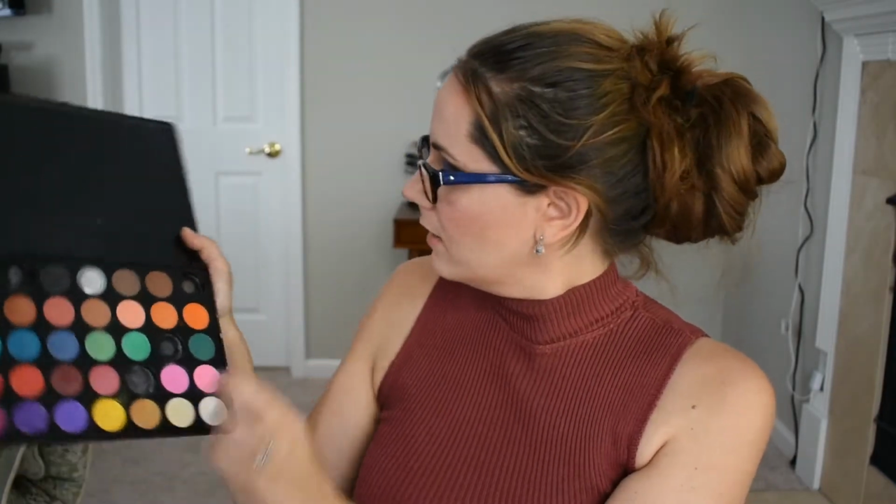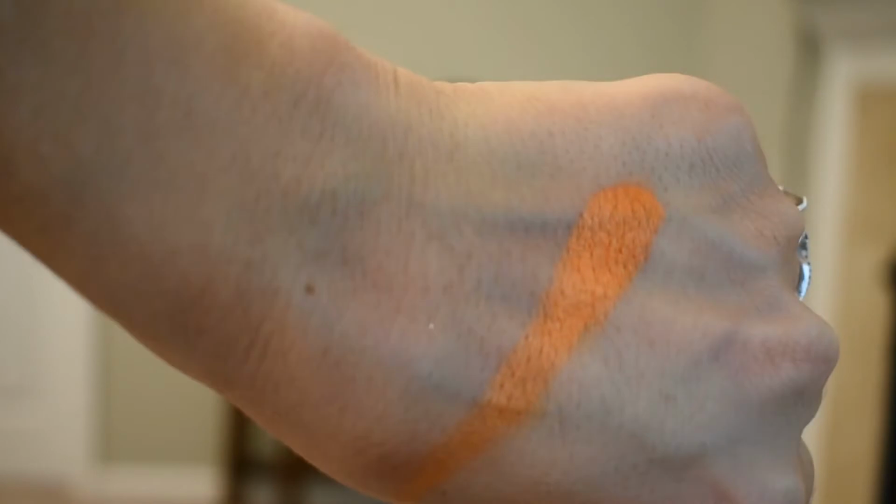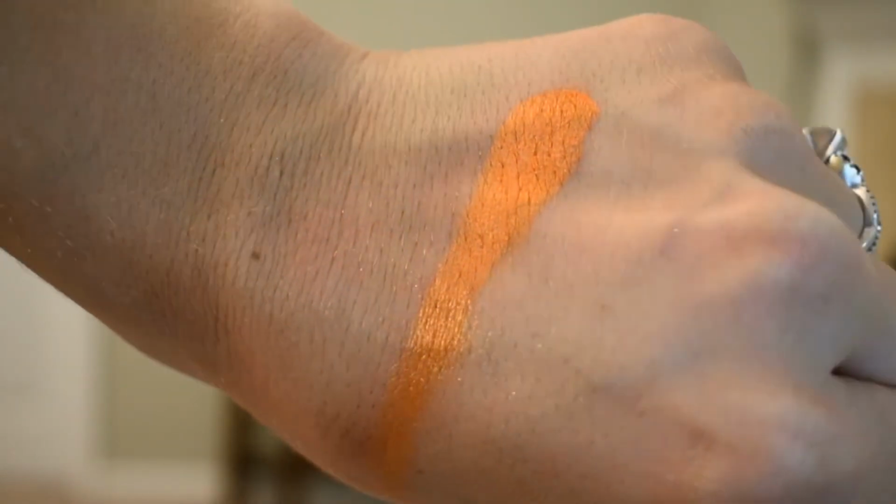In the Morphe 35U palette, I think my favorite is this orange. This is a great orange. This is a bright orange, metallic, mandarin kind of color.